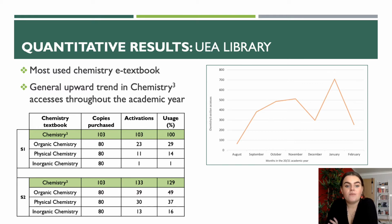Secondly, the graph on the right shows the number of successful section accesses of Chemistry Cubed online. So the data starts in August as students were recommended to complete pre-reading. We had a general upward trend until a predictable dip in December for the holidays, and then a peak in January, which corresponds to our second semester assessment period.